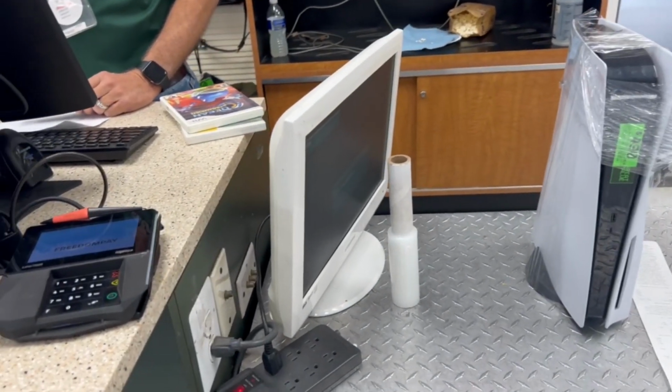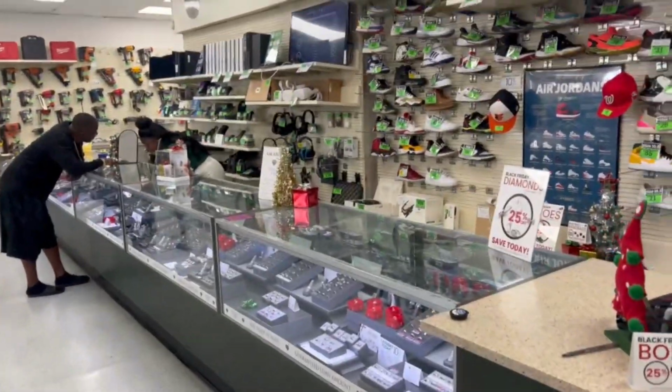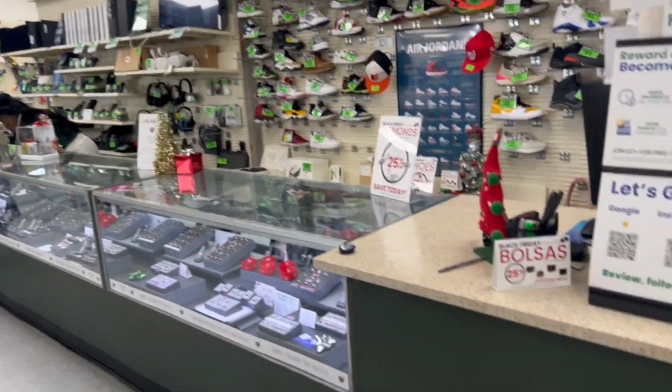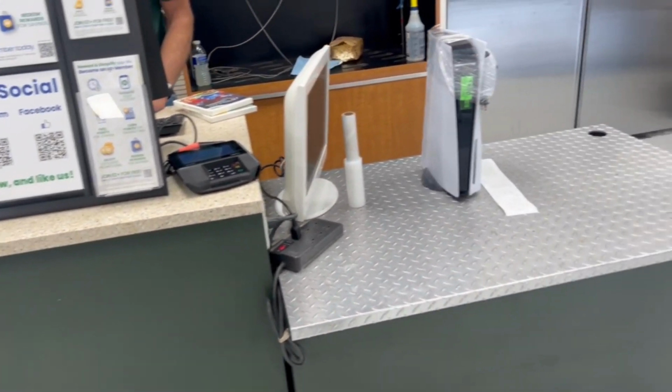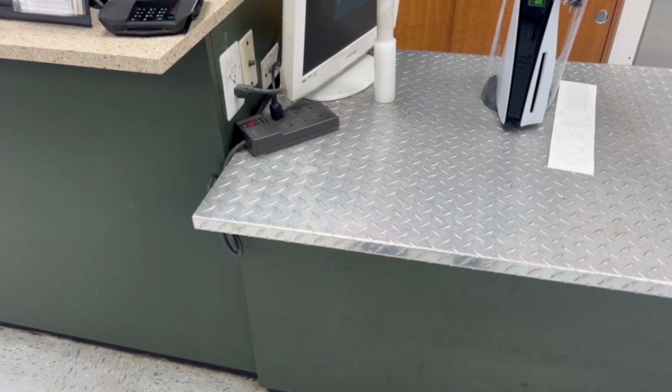So inside this pawn shop, I was able to find a couple games that I'll show later, but I also want to show you what's inside of this pawn shop. They sell everything. You can see they have sneakers on the wall, jewelry, and look, they're even selling a PS5 out of the box as well.